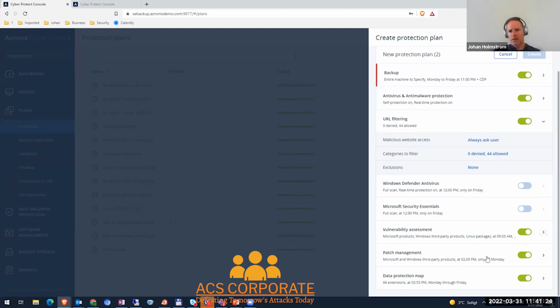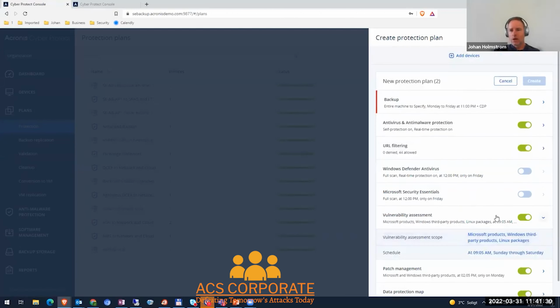Vulnerability assessment and patch management are highly related. For vulnerability assessment, we do it for Microsoft products, but we also do it for third-party products as well as for Linux packages. Third-party products are somewhere around, I think, 250 products that we scan for vulnerabilities. And here as well, you can specify the schedule. Just to reiterate, I highly recommend that you specify different times for running the backup, malware protection, vulnerability scan and patch management, so that you don't run all of them at the same time.